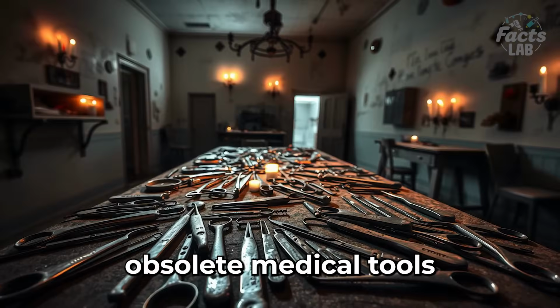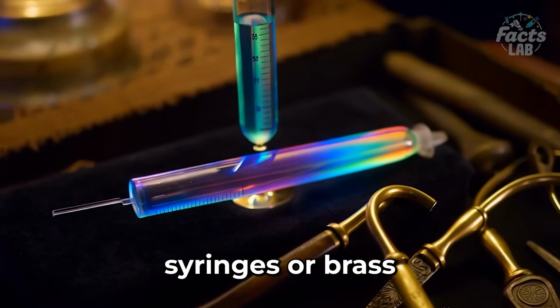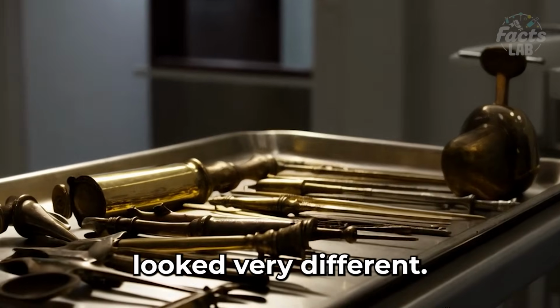74th. Obsolete medical tools. Old medical tools like glass syringes or brass stethoscopes are fascinating relics from a time when healthcare looked very different.